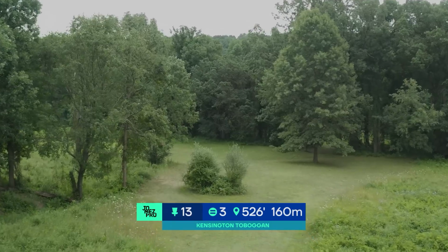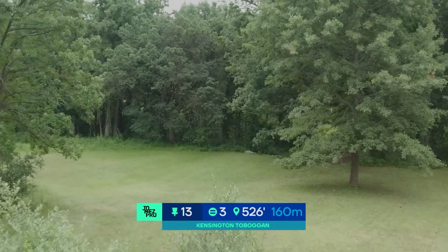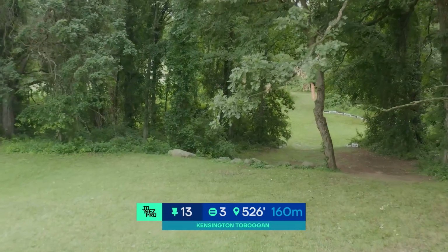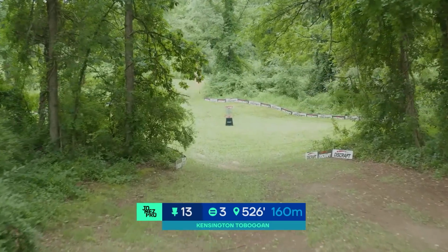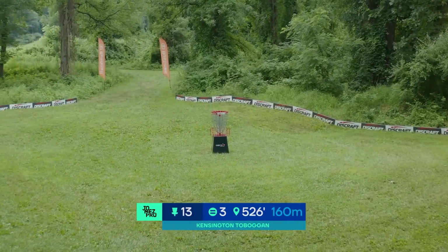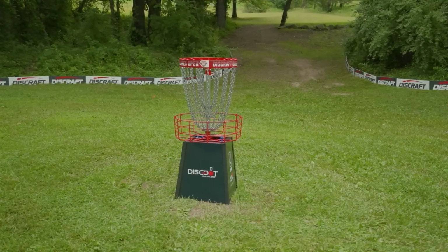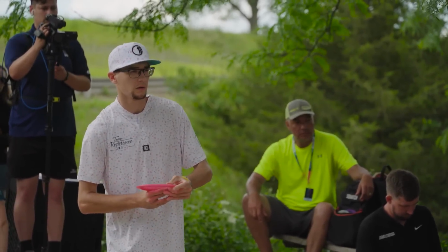Hole 13, par 3, 526. Obstructed around the blind corner, down the chute. Really a rare birdie. No OB or anything, but plenty of rough, and you've just got to find a way under or around that main tree, swing at the perfect time, take a perfect skip. It's all got to line up for you to find the green here. Least birdied hole on the course.